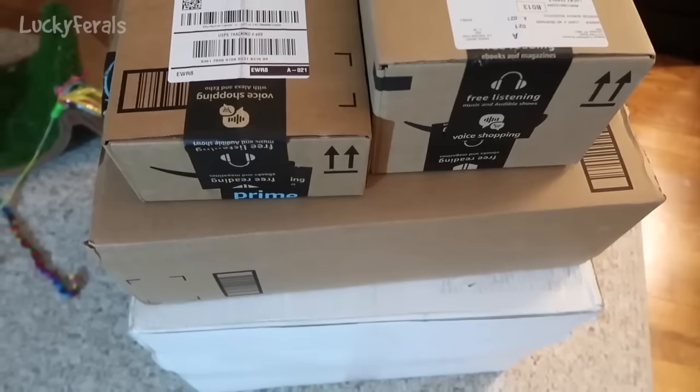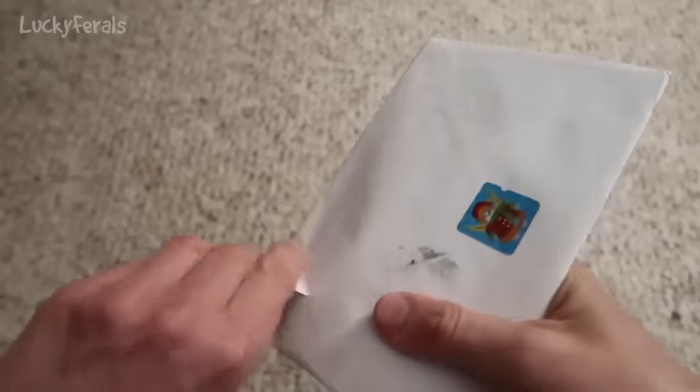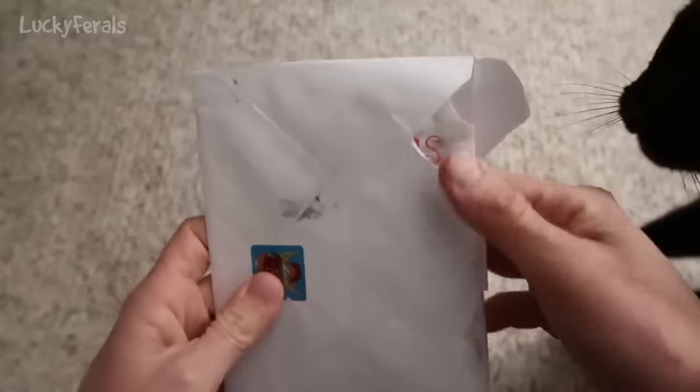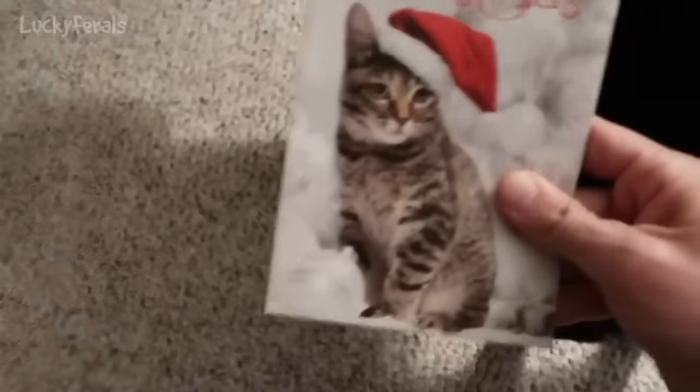It is mail time. Let's open some packages. Okay, the first thing we have is a card. Let's open up the card. Boo's pacing back and forth, very excited and anxious.